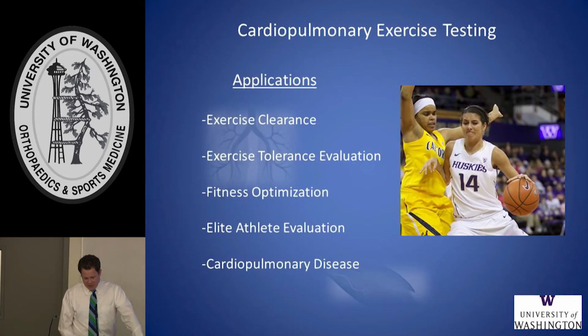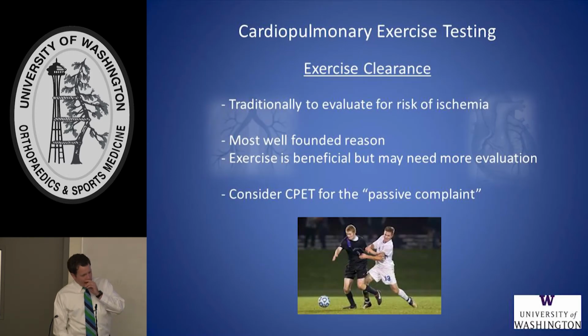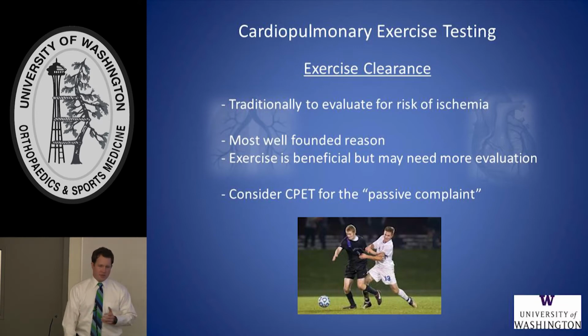So to transition a little bit more into applications of this, the exercise clearance is the first thing I want to talk about. And traditionally, exercise clearance, when we talk about this, is purely a cardiac stress test, and that's really meant to be a determinant of potential ischemia in a person who's going to start exercising. It is a well-founded reason for doing testing. Exercise is beneficial in essentially every possible situation, but sometimes people need more evaluation before they can do that exercise safely.